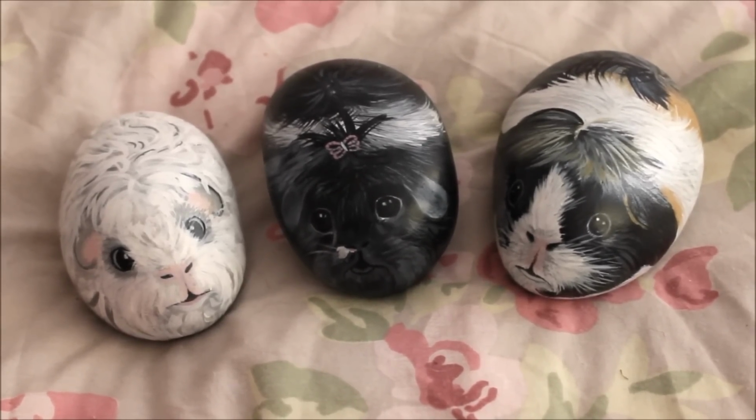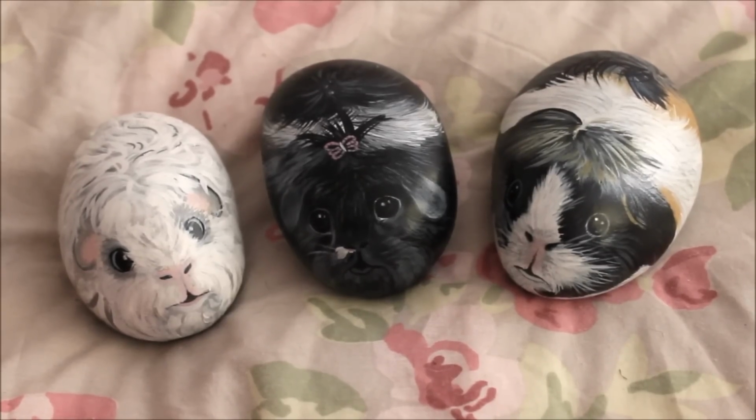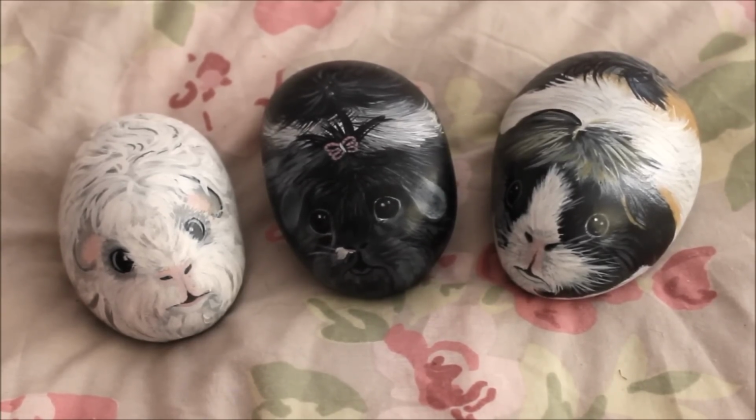And I think these are also a nice memorial kind of thing to get of past guinea pigs, or if your guinea pig has sadly passed away, or even bunnies, because she does loads and loads of different animals. And I think it's a really nice little gift and decorative item to go on your shelf or your bookcase or something like that. I just think they're beautiful.